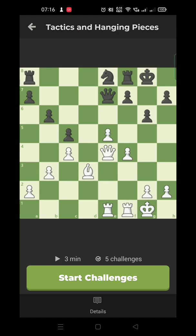In this position, it's white to move. Can you find any unprotected pieces in black's camp? The rook on a8 is unprotected. It's all alone. When you find an unprotected piece, the next step is to see if it's a hanging piece. And the way to know that is if there's another piece that can just capture that piece. So in this position, can one of white's pieces capture the rook on a8? Yes, the queen. The rook is completely hanging. White wins the rook for free.